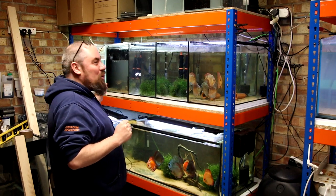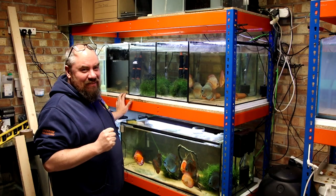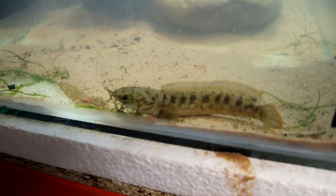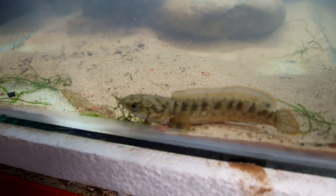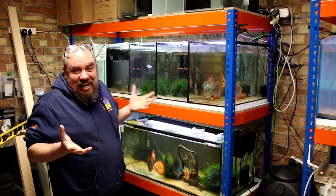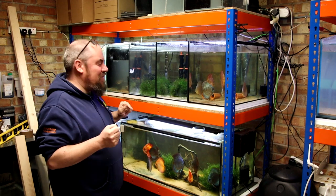And the one I'm most excited about is I've got a pair of snake heads. Difficult to show you at the moment because they're very skittish. I'm trying to keep the tank lights dark. I've got a couple of extra lids on there to diffuse the light a bit more. I've put in some bits of wood and stuff to hide, just to get them a bit more comfortable. But they're hiding and staying out of the way, so it's difficult to get shots of them, but we'll have more of them in the future.